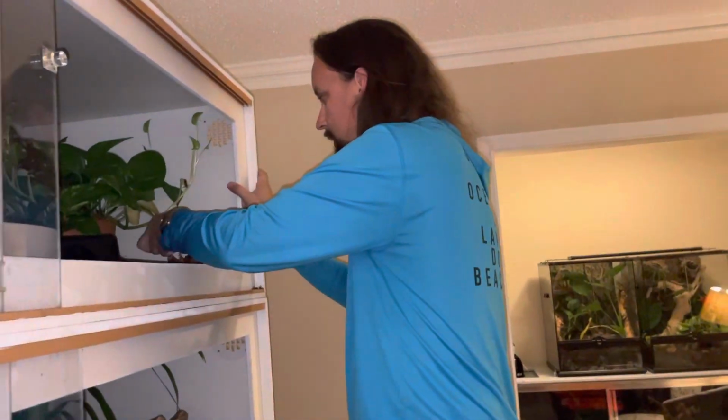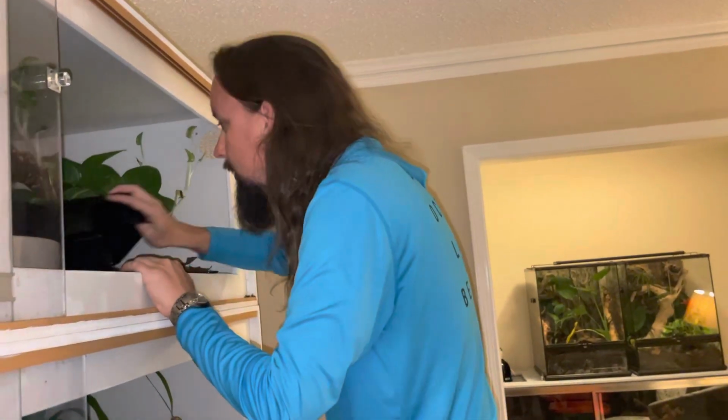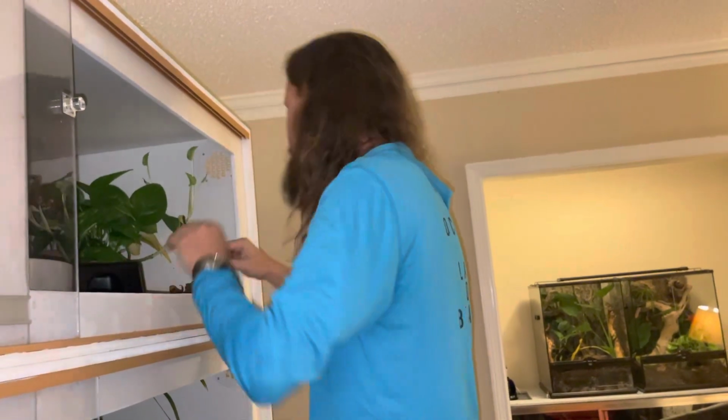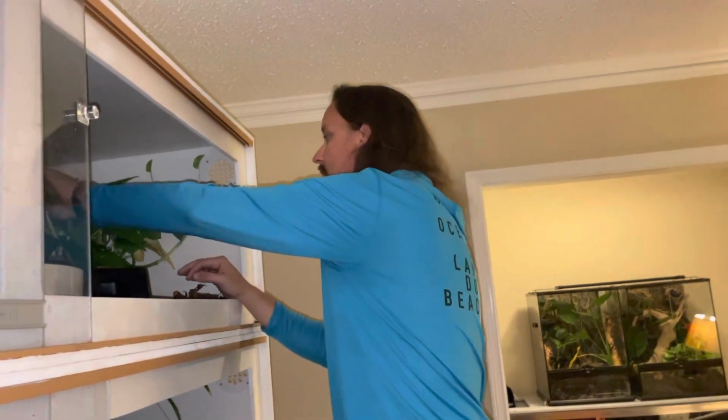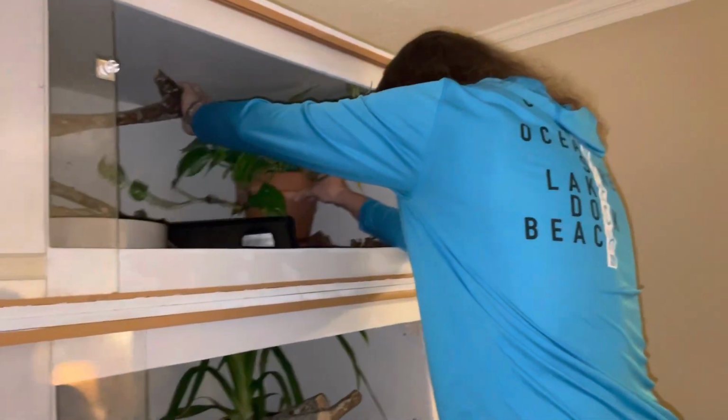During this time, we like to run through. We pick around in their environments. We check on all their plants. We'll take all the water bowls out, throw them in our large sink with a little bit of bleach just so we can sterilize the bowls. This is also when I get to find the poop, because I don't know how many of y'all watching have boas, but boas like to play this game where they poop in the most obscure and just inconvenient places, and you have to hunt for the poop. It's a good time, really.